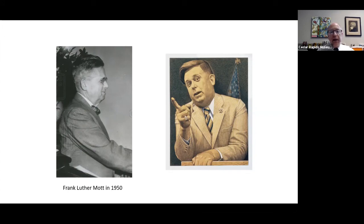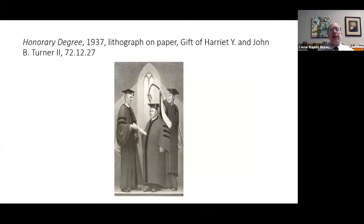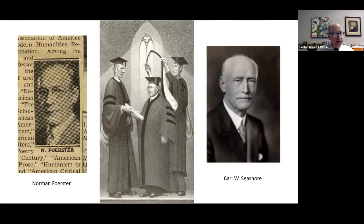And he did something along the same lines with Honorary Degree, a very academic kind of subject matter. Grant Wood stands in front of a Gothic window, not surprisingly a self-portrait, with two academics to either side. For this, he actually used two other friends of his: Norm Forster, who was a professor of literature, on the left, and Carl Seashore, dean of the graduate school, on the right. I misspoke earlier. Both were acquaintances of Grant Wood's, and perfectly great models for him to use for the creation of this lithograph.